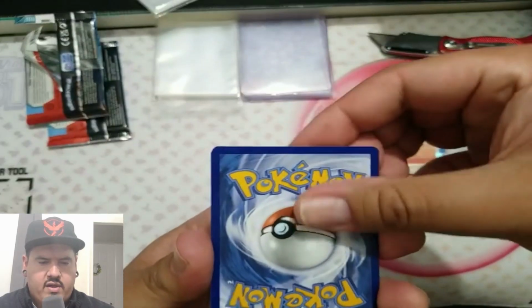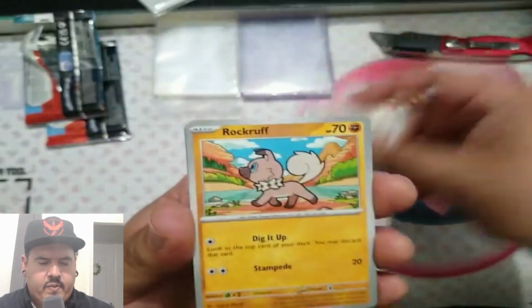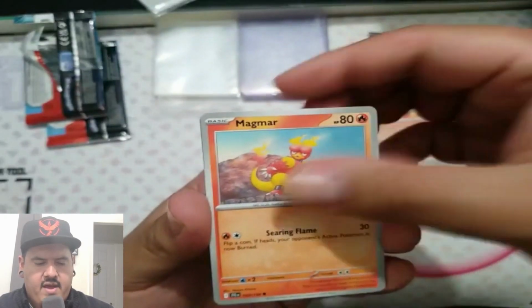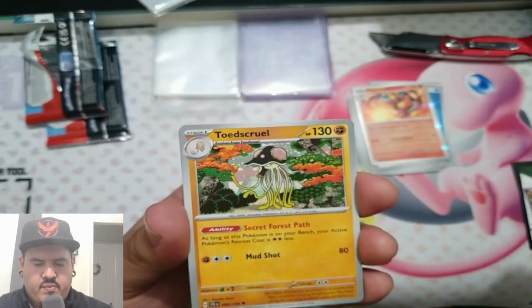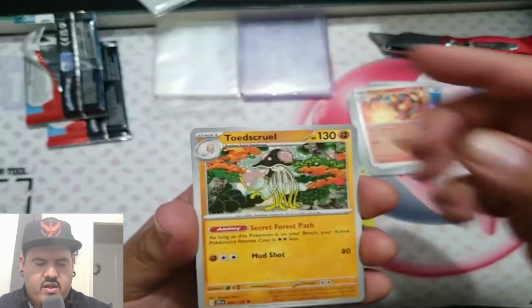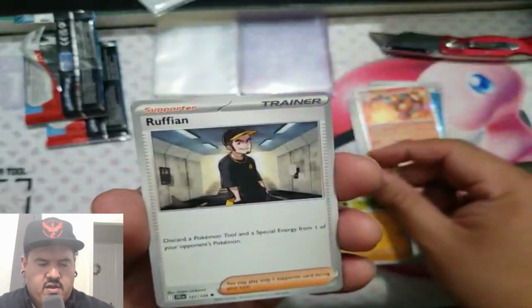Alright, and then we got the one in the back. That's for the energy. There we go. So we got Leaf, Noibat, Rockruff, Caterpie, Magmar, Maractus, Toedscruel. I think that's like the third one, because I pulled one in episode 1. There was one in this pack, one in that one. That's crazy. Toedscruel is going to be a very common one, even though it's uncommon.